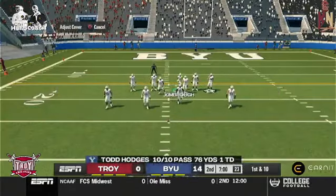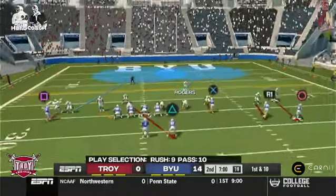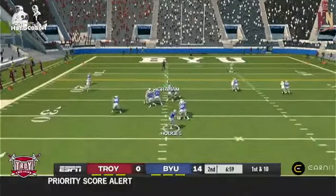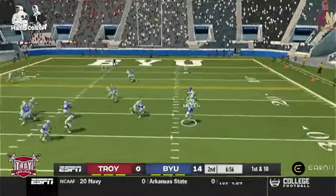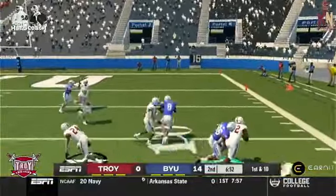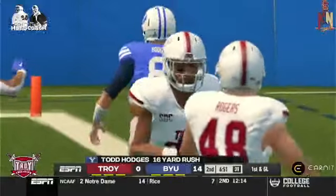Back to the action now here in the 2nd quarter. Watch the shift. Now he's scrambling. And he has it on the corner. Big play there, and now they're looking at 1st and goal.